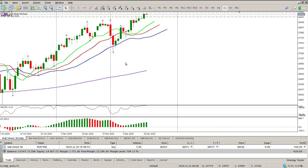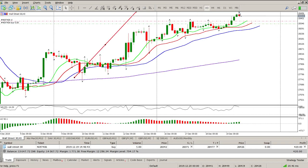Right now we are holding on, and I'm contemplating just waiting for the second move on this. So you can see there was the first move, pullback, and this is my second move that I'm trading for. We are just a little bit away from it, and we are stagnated at the moment at the top of the high of yesterday. But it does look like we are forming a flag on the lower time frame.